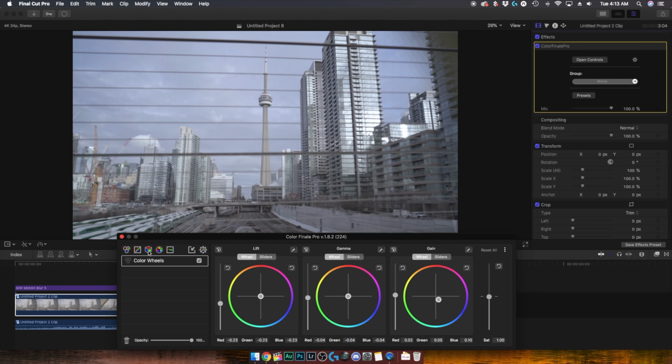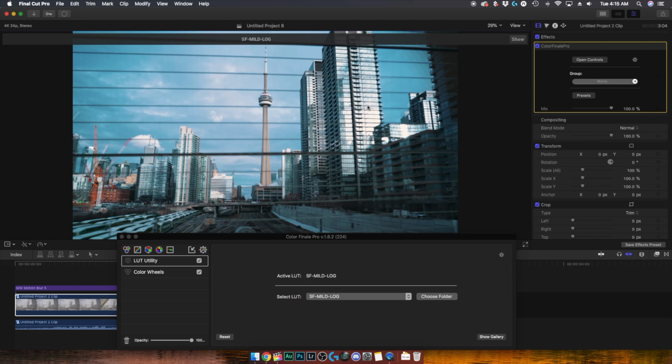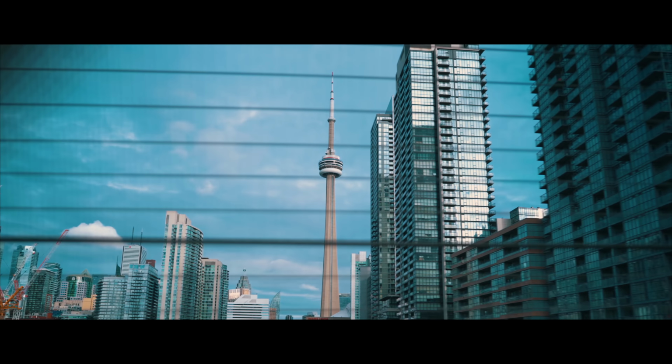There's plenty of plugins for Final Cut, and if you are on Adobe, you can actually use the built-in motion blur for After Effects. So the last step is to add a color grade, and for this I'll be using the Sandfield Mild LUT from my Sandfield LUT pack, and that is it. So here is a quick snippet of the raw clip we started with. And here is the final result.